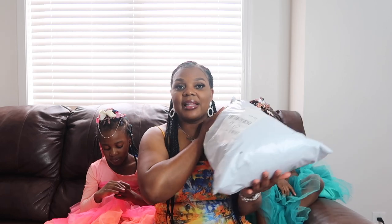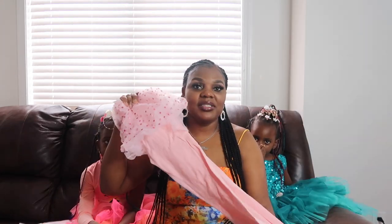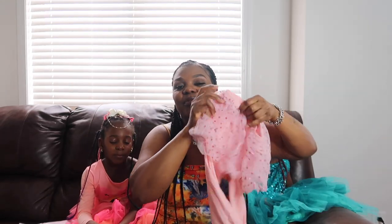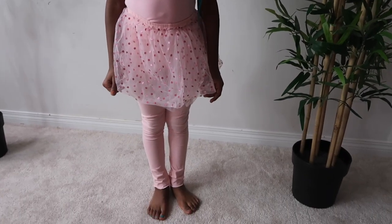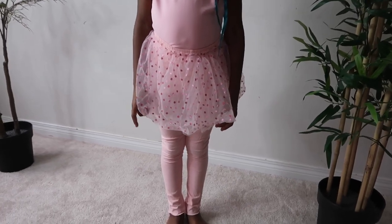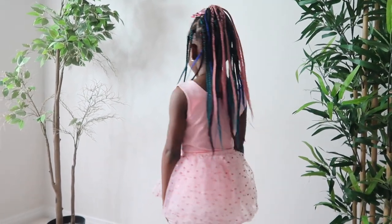So it came in a bag like this and it's already open because I was so eager to see what they look like. So this is a leggings, a tutu leggings. She used this already to go for a ballet class and it was so pretty. Okay, so guys, this is what the tutu legging looks like. This legging has been used and washed, so I just wanted to show you guys. The top is from Walmart, but it does match the pant perfectly. So Olivia, you want to turn around, let's see. So yeah, this is what the first one looks like.